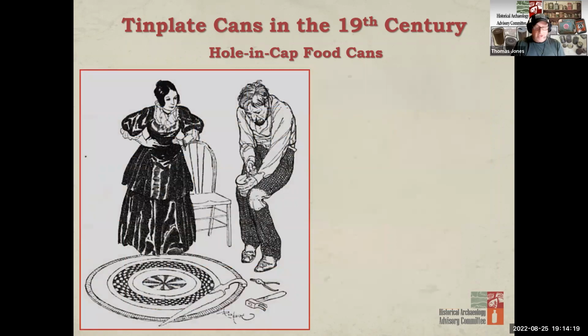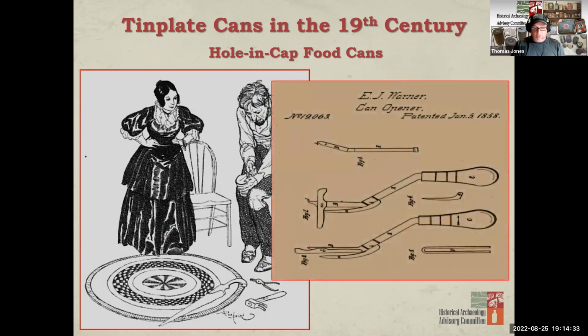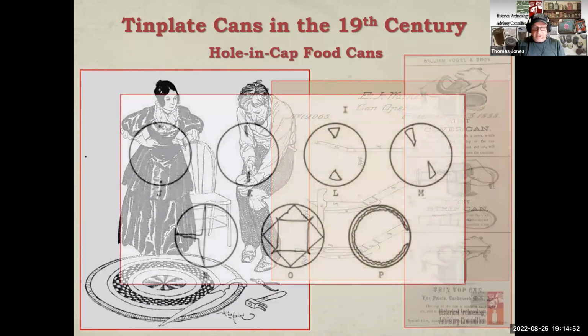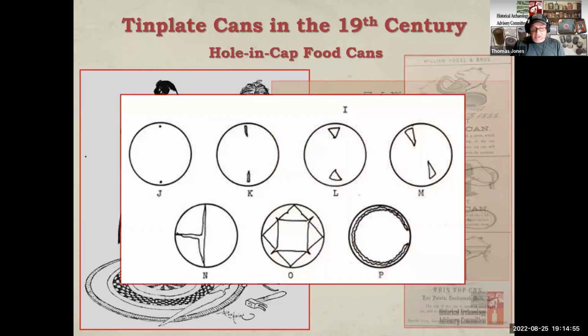For such an important development as the tin can certainly was, it's worth noting that until 1858, there were no can openers. Cans were opened by any means available. E.J. Warner invented the first can opener just in time for the American Civil War, where food and milk cans were actually produced in very large numbers. Over time, other can openers were invented and put on the market. In Arizona, however, given the remoteness of mines and camps, homesteads, and settlements, cans were still opened by whatever means necessary. Many documented sites will exhibit cans with varying types of can openings.